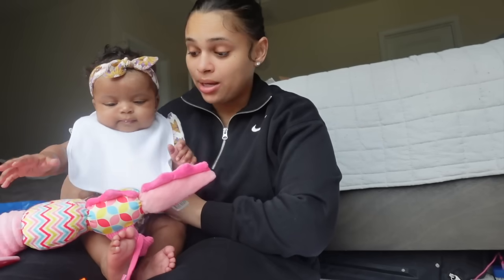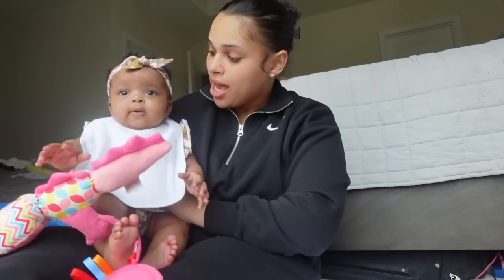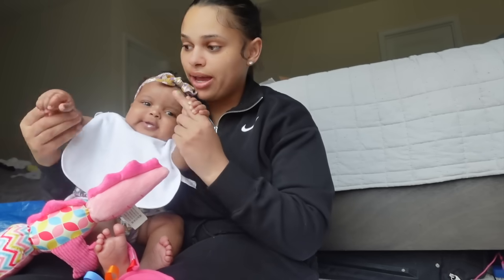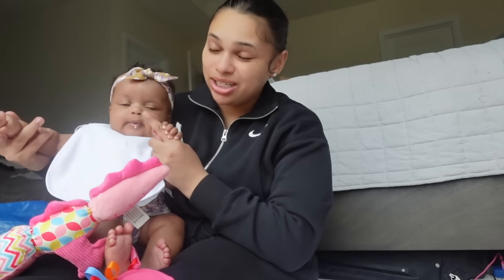So I'm going to let her continue playing with this toy for another maybe 10 minutes. Do some more tummy time, back time with the toy so we can do some rolling over as well. And then we're going to start the Q&A. We're going to do the Q&A right after she gets some playtime, because I really want her to take a nap while I'm doing the Q&A.